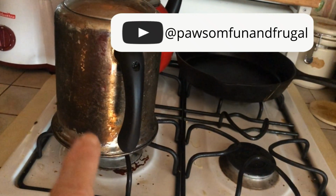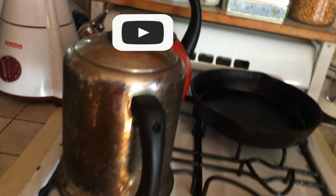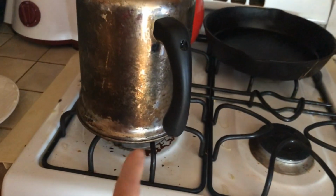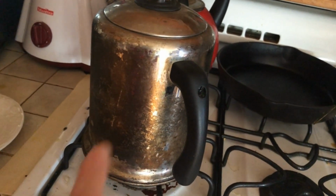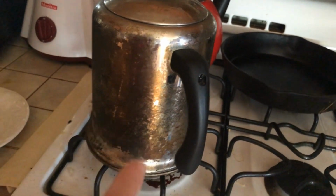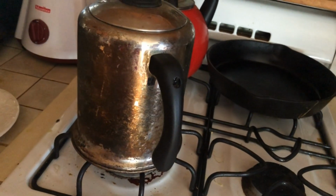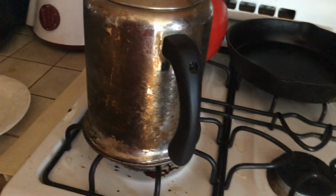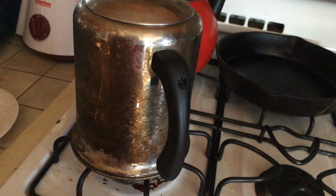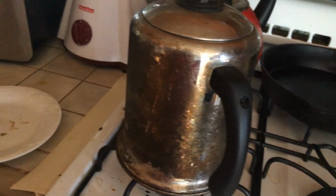So I switched from my coffee press to my percolator because I can just heat this back up when I want more coffee. I only have a couple cups a day, 2 max, usually just 1, but hot beverages keep me warm and there's nothing else to do today, so I had another cup of coffee.